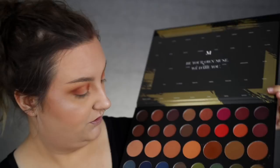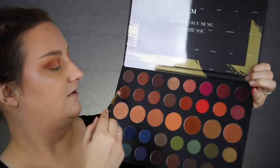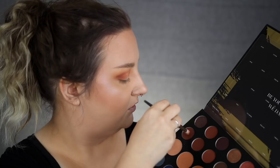So I'm gonna go in with this color, I think, farthest color, on my Smith 230 brush. This looks so unblended. I really don't know what I'm doing. It's me, like it's not the eyeshadow palette.